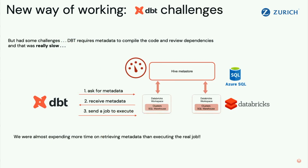Okay, so was everything easy? So no, we always have challenges, right? So here you can see the biggest challenge that we have with dbt is that, in order to generate the code, first it will ask for the metadata in the Databricks workspace. The Databricks workspace will return the metadata, and then dbt will compile and send the job to execute.